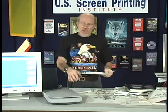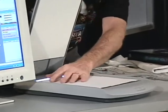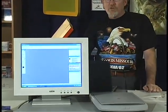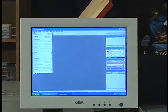But we're going to take and scan this image in. We're going to put this in the scanner. And we're going to go back to the computer. I'm in Adobe Photoshop right now for scanning. We're going to show you Photoshop in just a second, but I'm going to use Photoshop for scanning right now. You could scan directly into CorelDRAW if you want to. I'm going to go to File, Import, and I'm going to load my scanner driver.